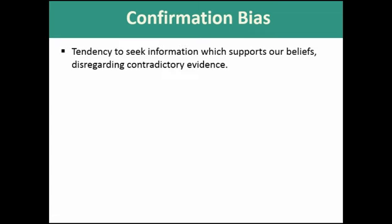The confirmation bias is defined as the tendency to seek information which supports our beliefs and to disregard contradictory evidence. We really like to think we're right. We really like to think we already know the answer. We think our opinions are valid and that any logical person would hold the same opinions we do. It's just how humans are.